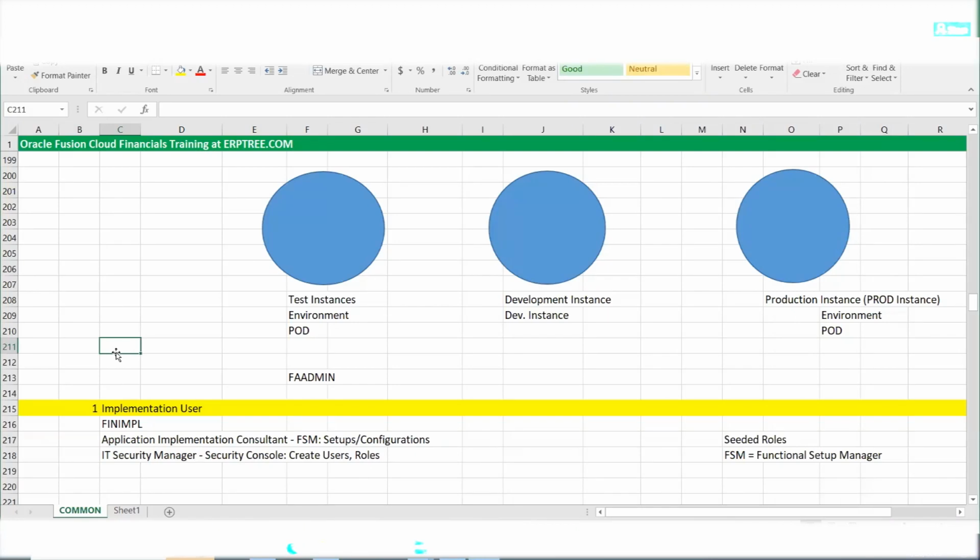So irrespective of applications, here we are talking about one point, these two roles. These two roles are required for a consultant so that the consultant can implement all the applications or any application. And these two roles Oracle is providing, you need not create. Oracle is delivering these two roles. Whatever Oracle provides, those we call as seeded roles. The roles that Oracle is providing, those we call as seeded roles.